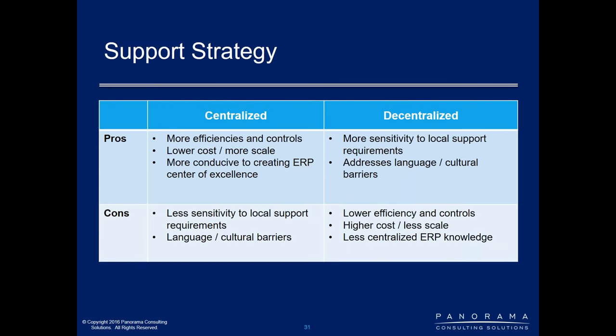And then additionally, a consideration, do we have a centralized or decentralized support strategy? So a lot of that depends on how that system is structured. We talked about database instances and how that shared services strategy should be rolled out. So along those same lines, if we have a pure centralized approach, then we certainly have more efficiencies and controls in place. They're standardized, apply globally, certainly would have lower costs and more scale those costs across the organization.